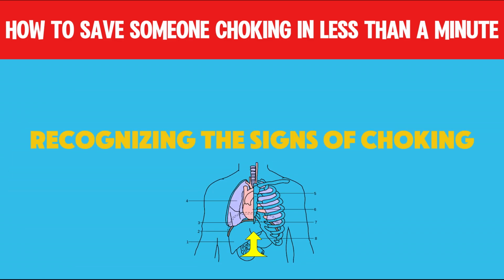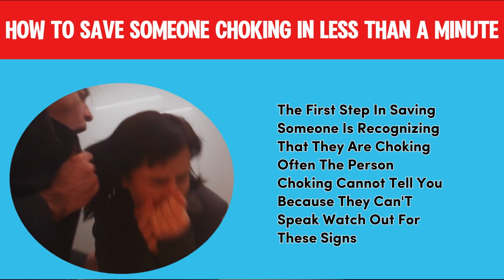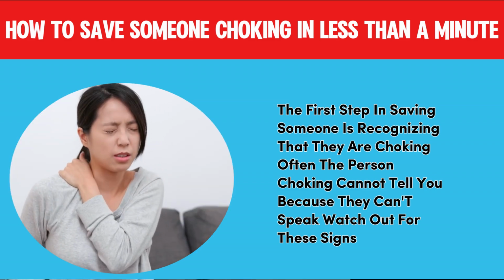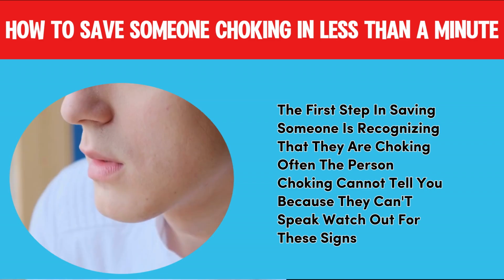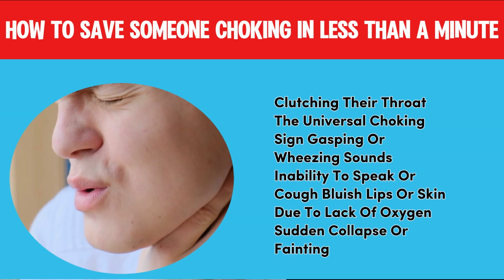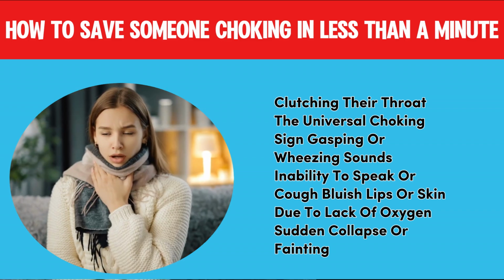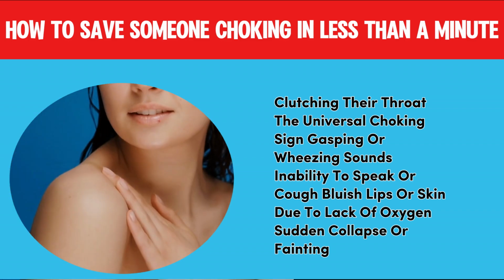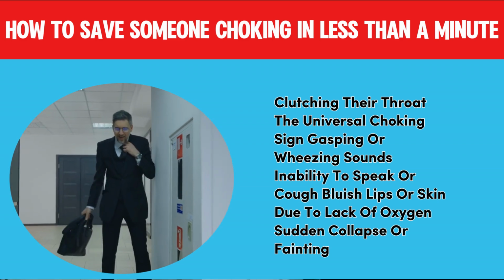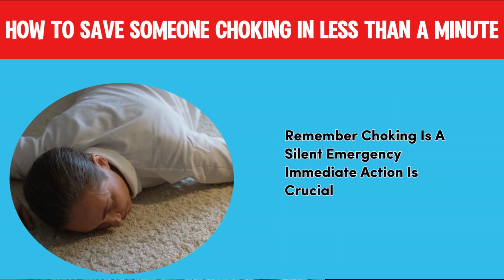Recognizing the signs of choking. The first step in saving someone is recognizing that they are choking. Often, the person choking cannot tell you because they can't speak. Watch out for these signs: clutching their throat, the universal choking sign; gasping or wheezing sounds; inability to speak or cough; bluish lips or skin due to lack of oxygen; sudden collapse or fainting. Remember, choking is a silent emergency.